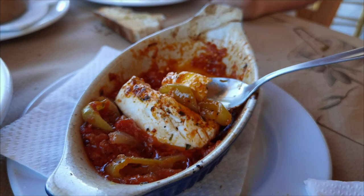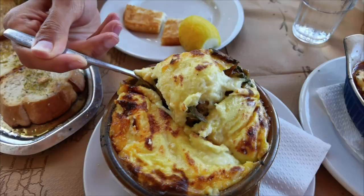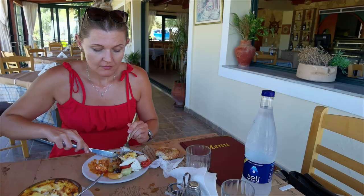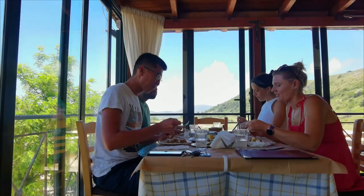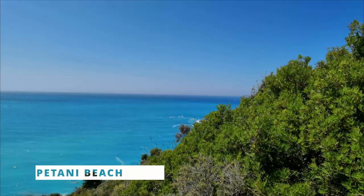Wow. Let's see how it's going to be. Amazing already. How's the moussaka? It's very good, because they use eggplant and zucchini. Good mixture. Our plan was also to visit the beach Petani. But in the end, the weather was a bit unstable because it was very windy, so we decided to just take a few photos.